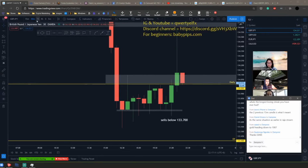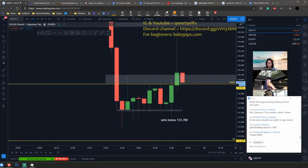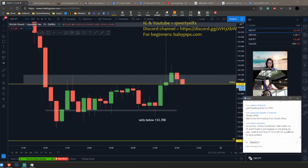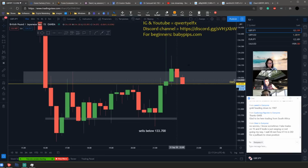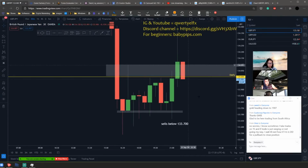The previous 15-minute. Like what I was saying, this 15 already closed bearish, so we need to give it one more 15-minute candle to show us either support or to confirm this 30-minute breakout. Then you would have a trade.